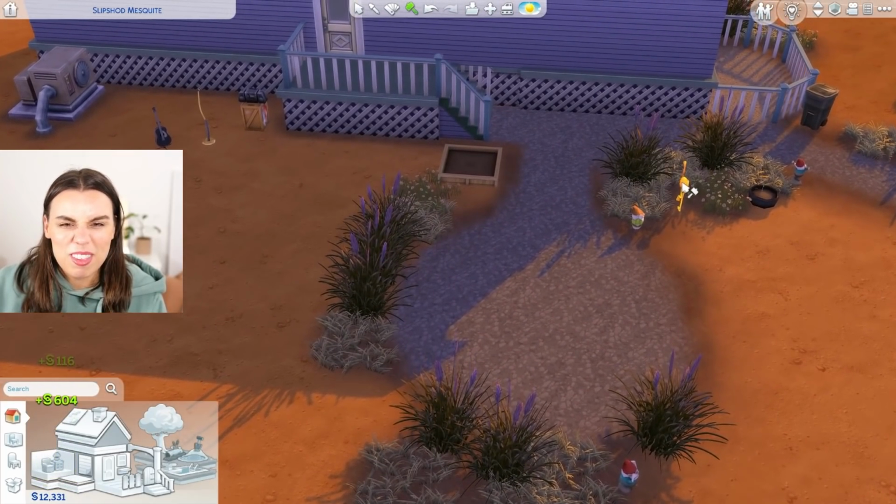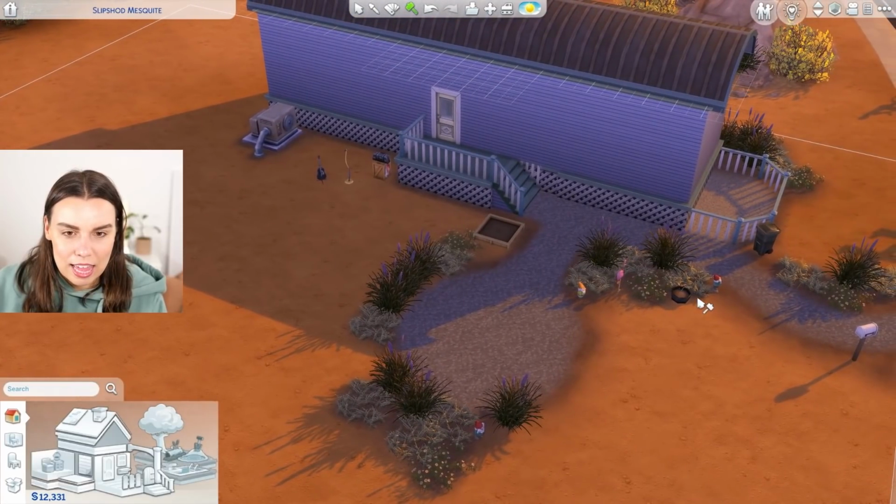Should we get rid of the gnomes? No, the gnomes are iconic. Let's keep those there. He doesn't seem to be using his plant pot, so I'm happy to get rid of that.